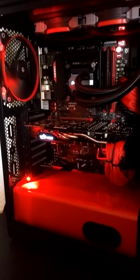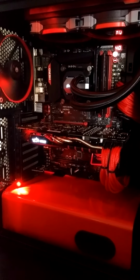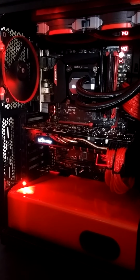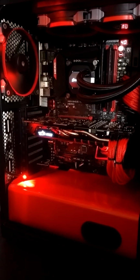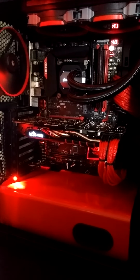My hard drives, you can't see, but I have an 850 Pro, the new Samsung 850 Pro, 128 gig SSD. That's my boot drive, and I keep like my Corsair Link and my MSI Afterburner, all that stuff on there. And then I have a Western Digital Caviar Black 2 terabyte that is housing all my games.